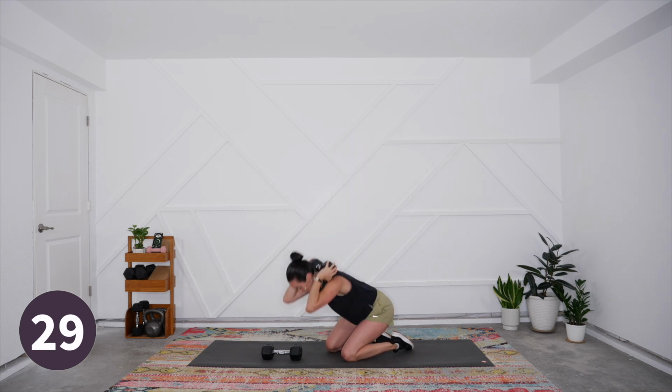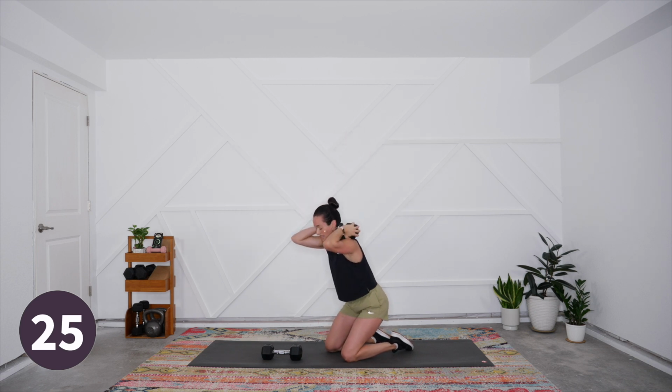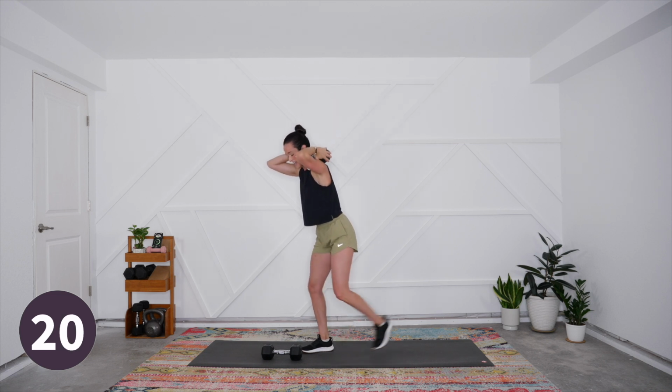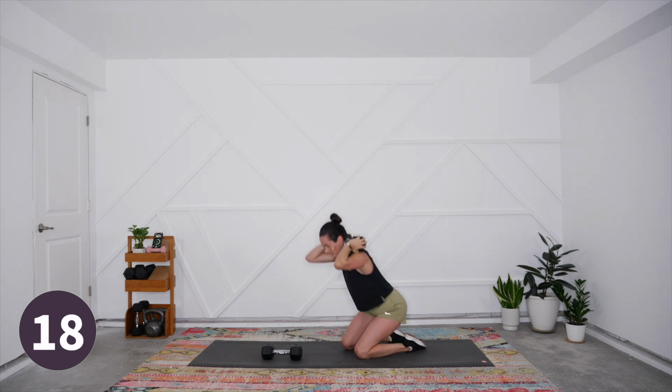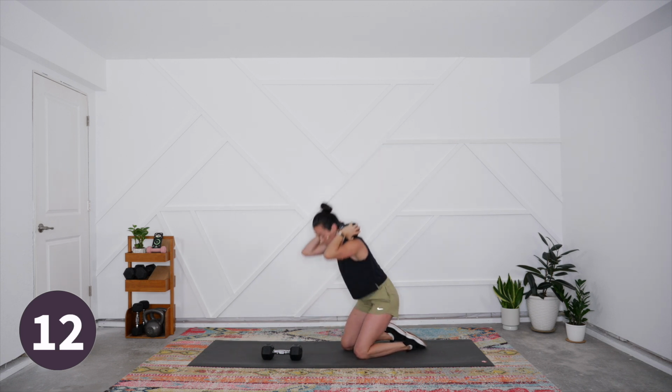Again, you may have seen in the preview, if this is too much for your knees, you can always be in the kneel to stand and then take your tricep extension up high. Otherwise, you're in the kneeling hip thrust and extending the arms. We're here for just about 10 more seconds.